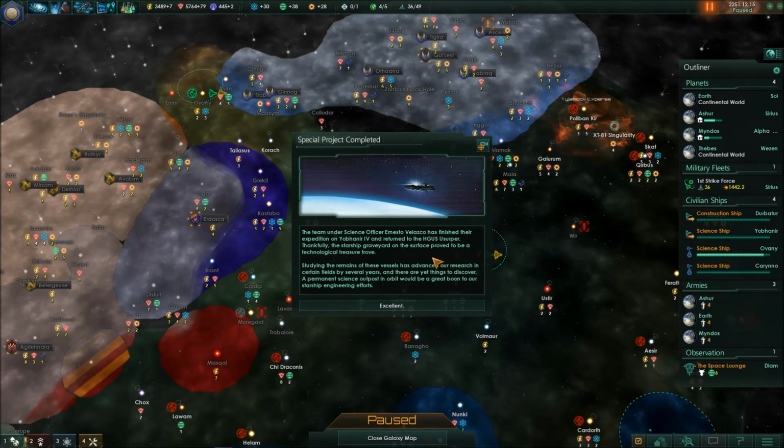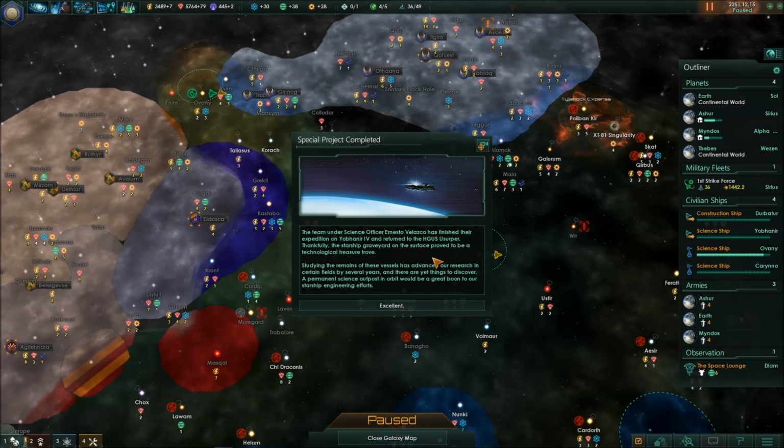The team under Science Officer Ernesto Velasco has finished their expedition on Yobhanir 4 and returned to the Jurassic Quark. Thankfully, the starship graveyard on the surface proved to be a technological treasure trove.